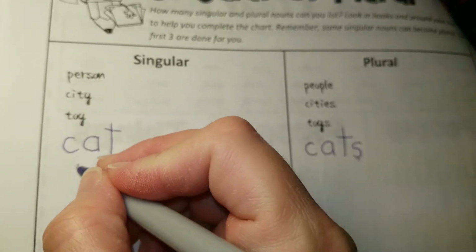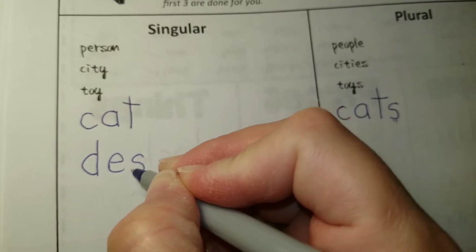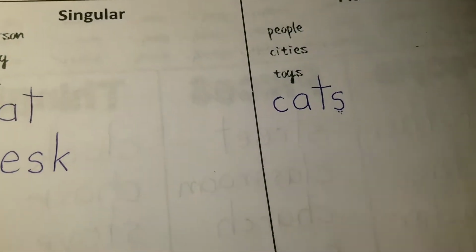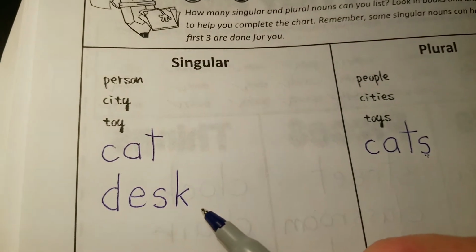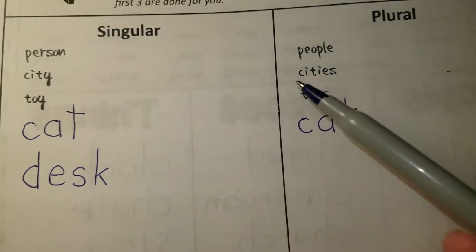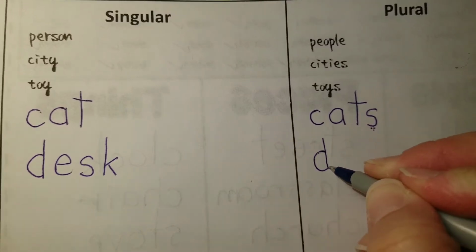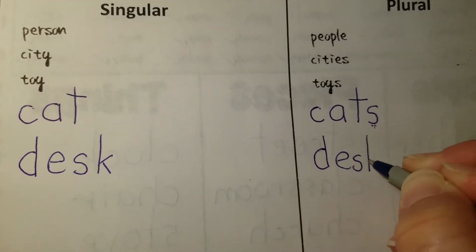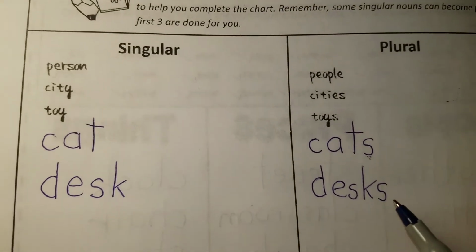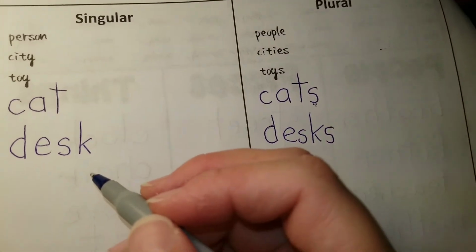How about desk? Desk. This is singular, no s at the end. Desk, only one. But if we want to say this same noun in plural, all we have to do is add s at the end. So we say desks. We have more than one desk, right? S at the end. All right, and we're going to put one more.